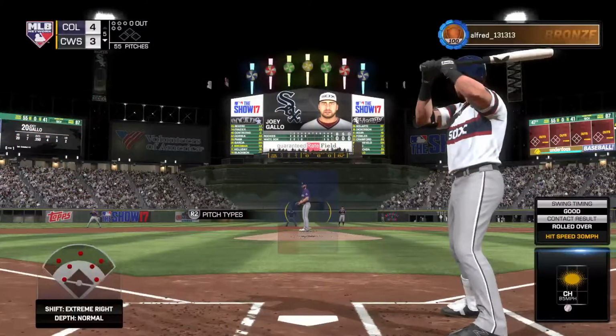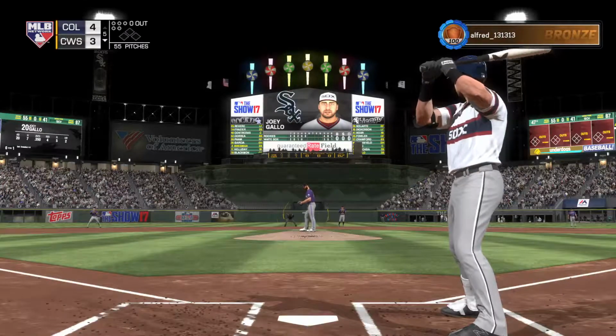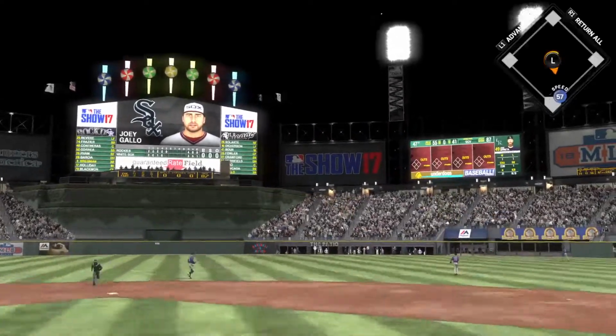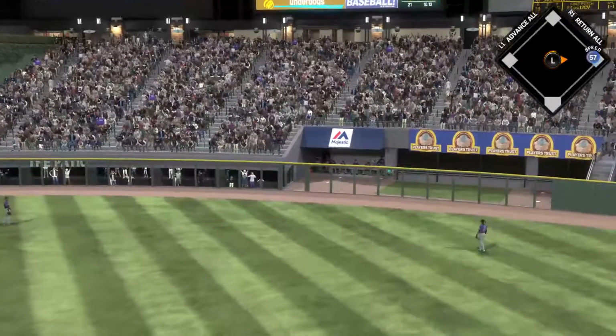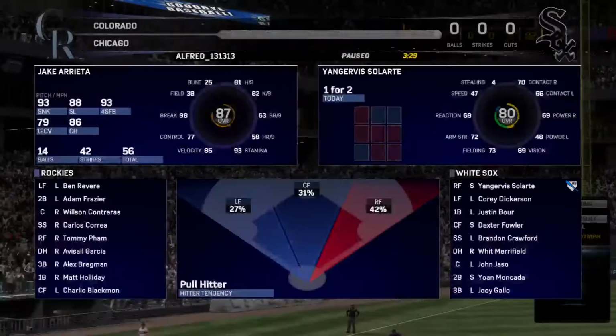Here's Joey Gallo now. 0 for 1 for him here in this one. Leading off for the White Sox. Infield shifted well to the right. Here's the first pitch. There's a swing and a drive hit well out to right field. Pham going back. That one is out of here. This game is tied.